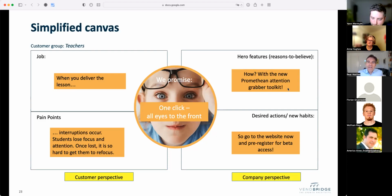And it has huge navigation power for the developers, for the team, because when you decide, and I don't know if it's decided already, the project just finished, when Promethean decides this is the positioning, this is the value proposition, you can imagine the power it has to align all the people behind it and say, we want to build a tool, one click, all eyes to the front. How does it have to be? What are the features we put in? And we have a set of features selected. Some of them are invented, by the way, new, Anna, which were not on the list. Some of them are renamed so that it pays into this one click, all eyes. And it really helps to guide the development and the innovation work.